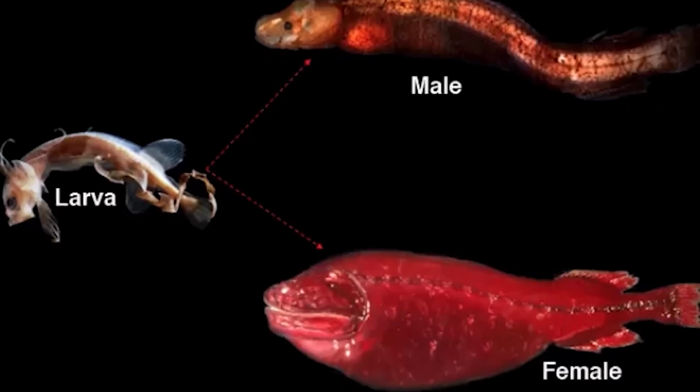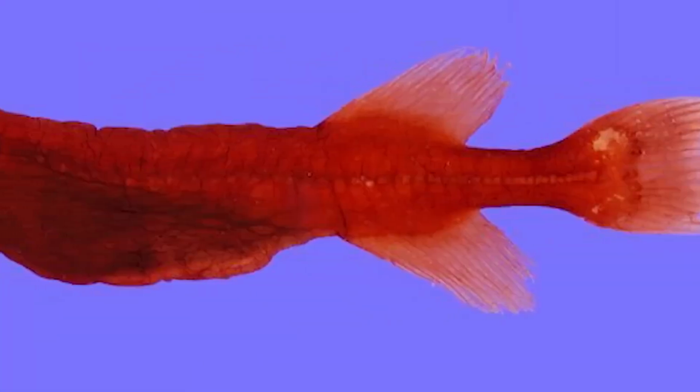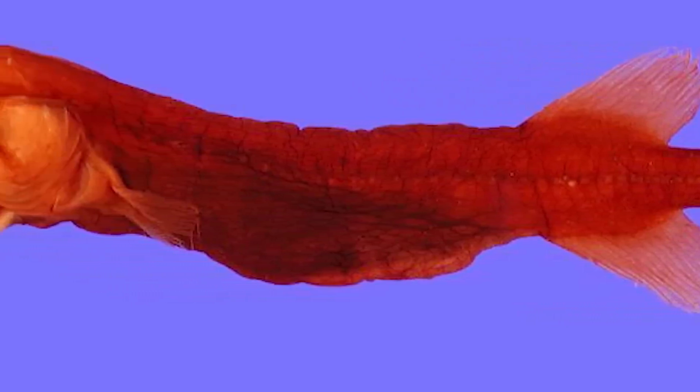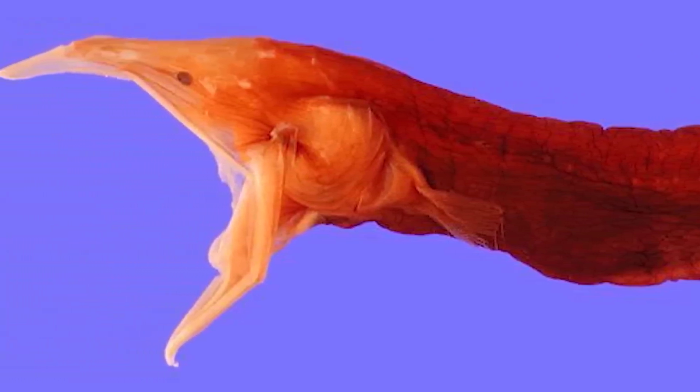The Smithsonian says there are other examples of males and females with very different shapes and of animals changing from one shape to another as they grow older. But this is one of the most amazing examples of sexual dimorphism combined with metamorphosis ever found among vertebrates. So we are talking literally about a super rare, shape-shifting fish that in my opinion looks creepy as all holy hell.